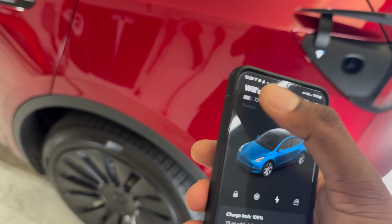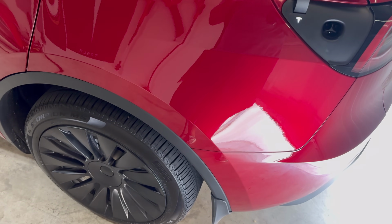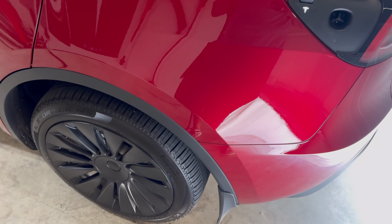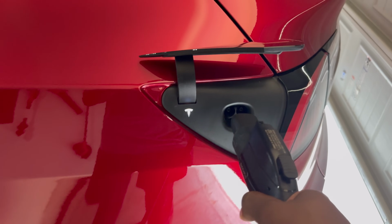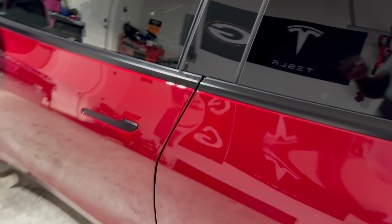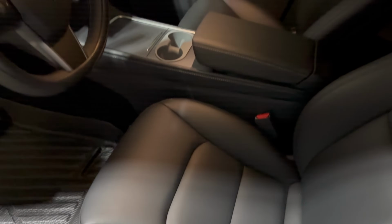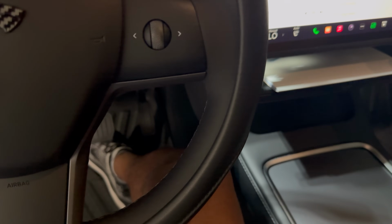So it's at 72%, and I'm gonna see how long it takes to get to 80%. Let's see here. Okay, so while it's open, you'll see that it's white right there. You just come up, you plug it in, you can hear my thing kick on over there, and it's now charging green. And then if I open this up, let me go in here, turn the radio down because I'm sure there's some music playing. It'll start to calculate what it's going to take to get to 80%. Let me put it to 80%. I don't want to go to 100.